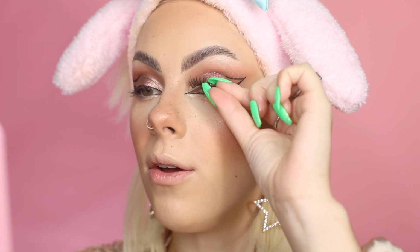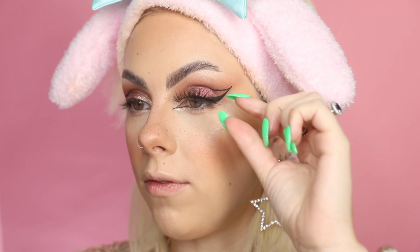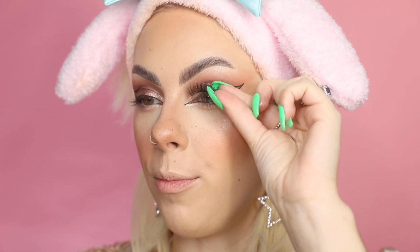Do you know what, guys? I've changed my mind. I feel like I want more intense lashes. So I am going to pop on, yep, these ones look great. So these ones are the ones called Eye Opening. Yeah, I feel like that's going to finish off this look better.